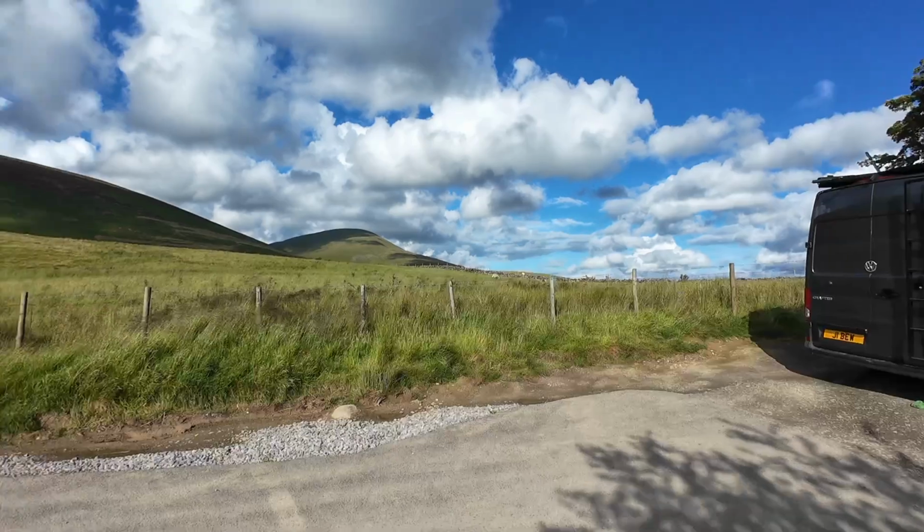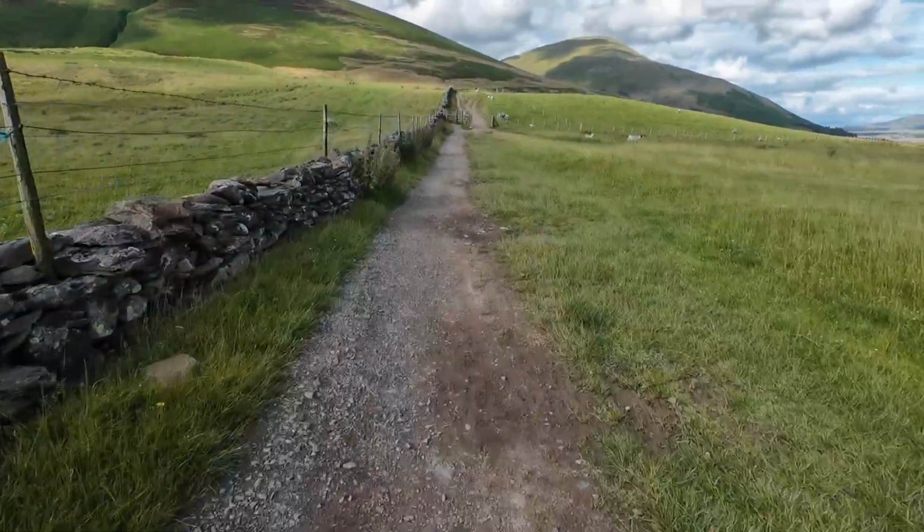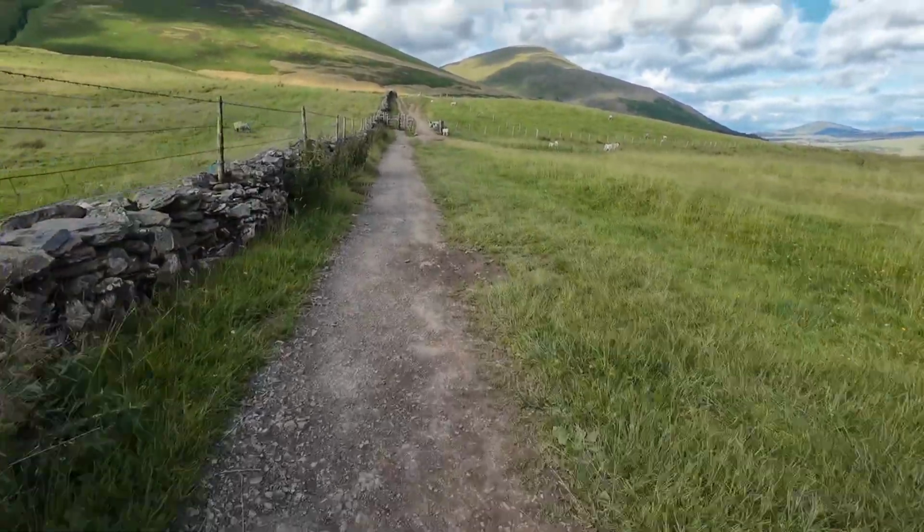We're going to be going off up there. Okay, so as you come through the car park, hook a left and follow the trail by the wall.